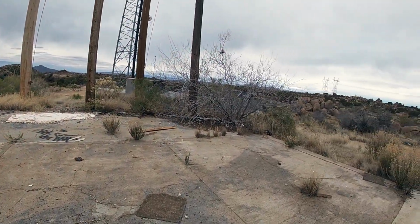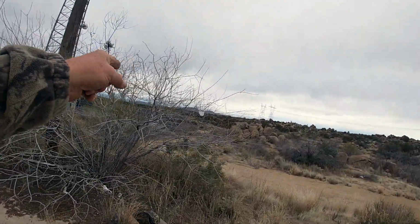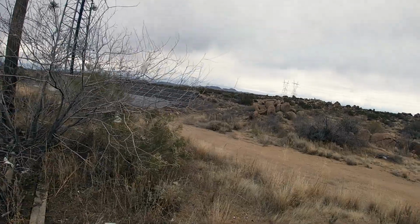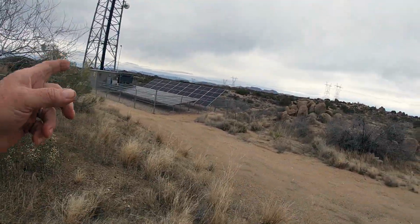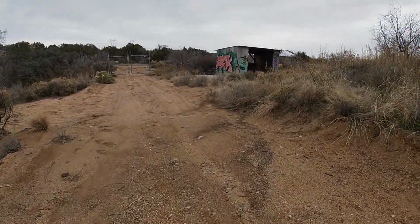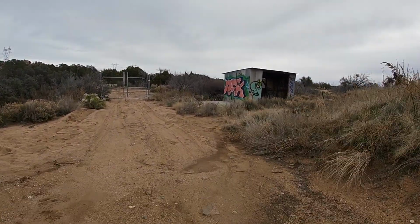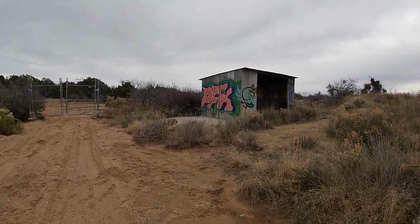Just taking a little look around, see if there's anything else here. There's a bunch of solar panels right there. Looks like a big facility, but it's not really that big. Those are not that large of panels. And so I'm just going to check out this secondary building here.